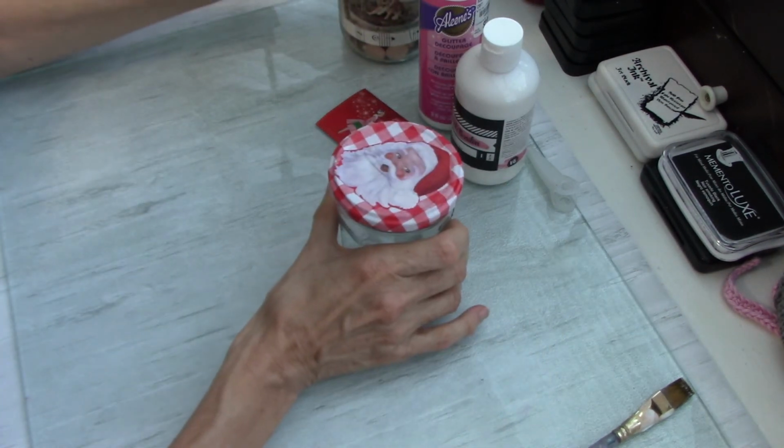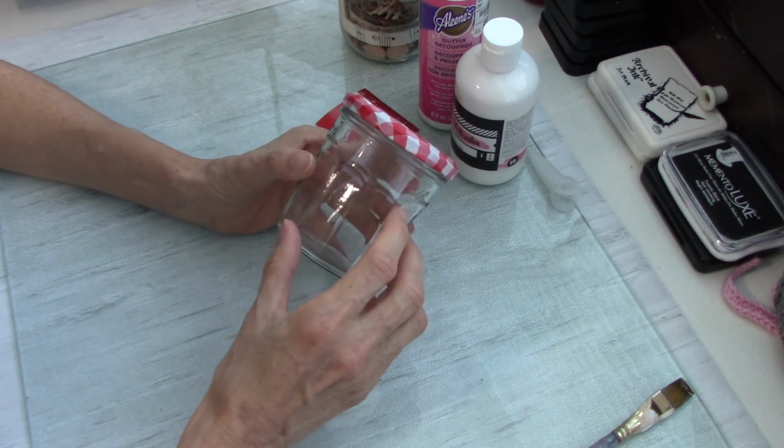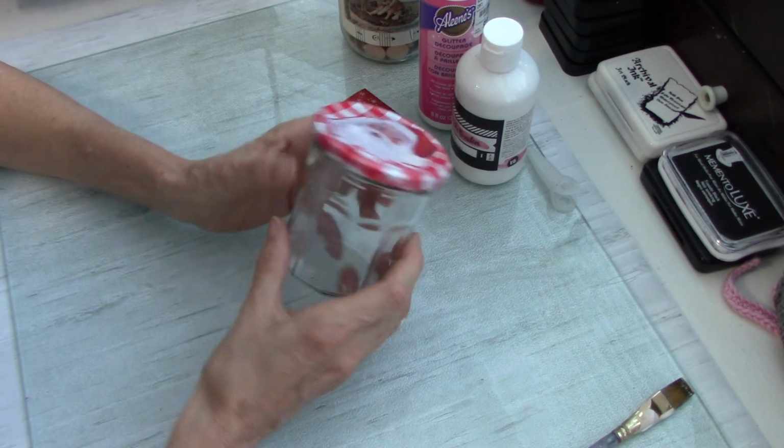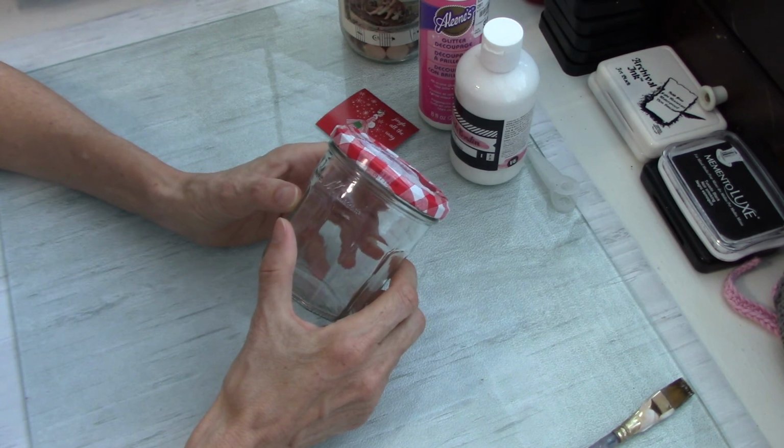So that's the little project right there. Especially if you're a baker or you make dog treats or treats for people, this is such a cute way to present the gift to somebody.